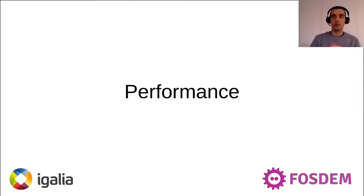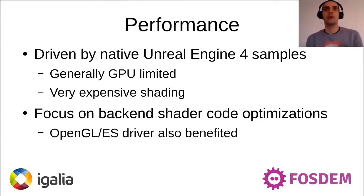So, talking about the performance work, as I mentioned, the main focus of last year was performance. I mentioned that we were doing an initial performance work, and we mostly used the original trilogy of Quake, because there are a lot of ports for Vulkan. So last year, in 2021, we started to use Unreal Engine samples. These ones, compared with the Quake and Doom 3 demo games, are generally GPU limited. I mean, they use the GPU more, and they use really expensive shaders.